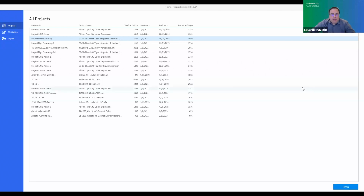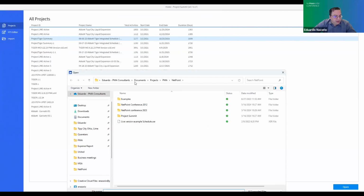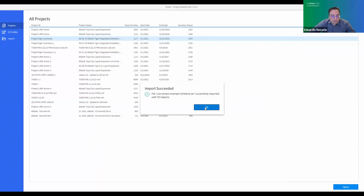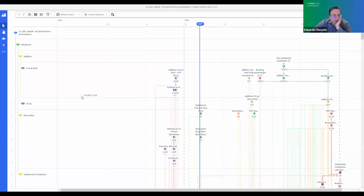When we're bringing up an actual schedule, let's import it here. We go to import on the left-hand side, and I have actually created an example of a schedule here. Let me just open it, and you see right away, it quickly imported. You just hit okay, and here's the whole schedule.